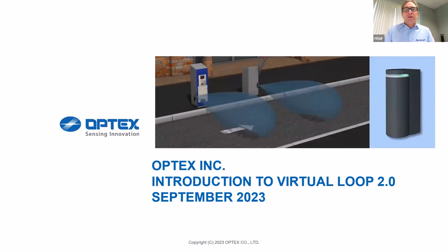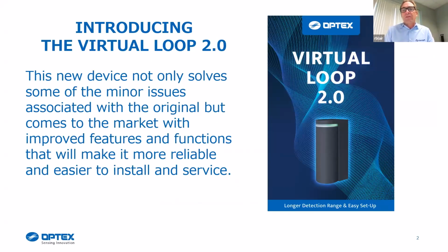So with that, I'll get started. Zach, did we flip to the second screen? Yep. I always just want to make sure everything's working great.